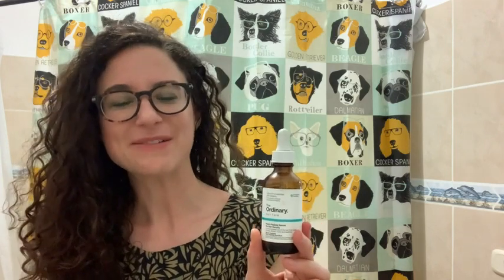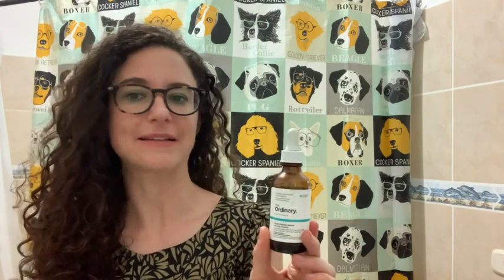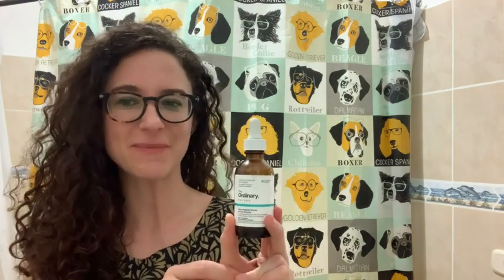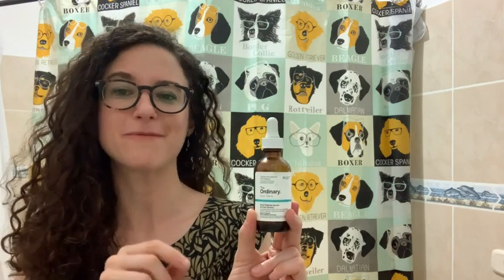I like that it doesn't weigh my hair down. It doesn't make my roots feel oily, and it doesn't irritate my skin. It doesn't have a smell at all. If you're looking for something for hair density, I would highly recommend The Ordinary's multi-peptide serum for hair density.